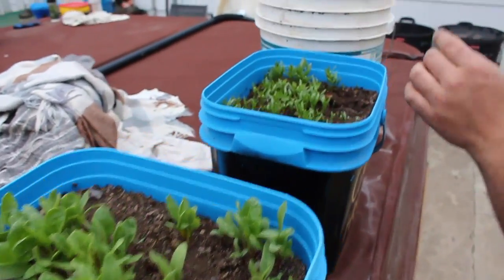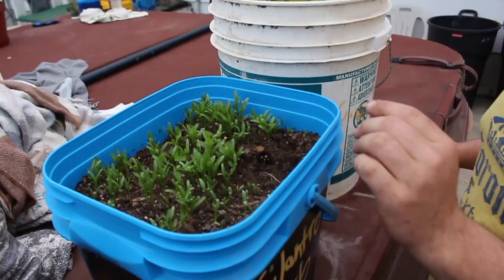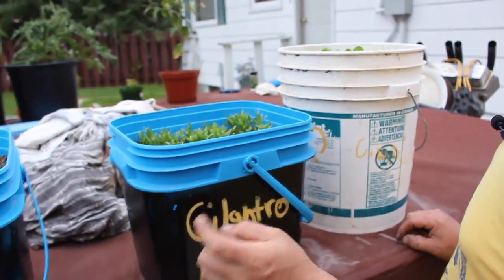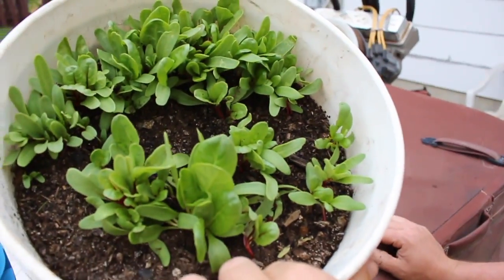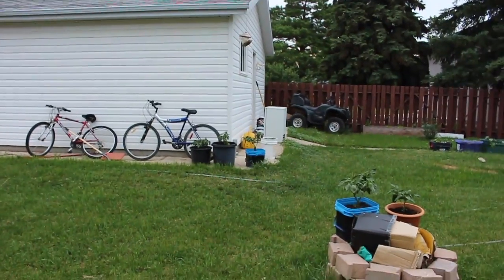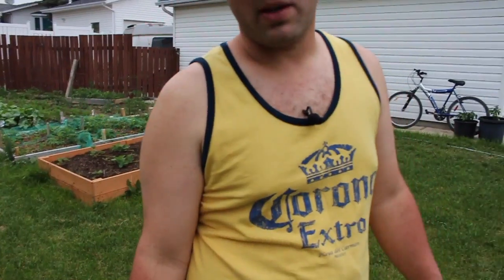Here I got cilantro. Coriander, cilantro, same thing, whatever you want to call it. Smells awesome. And it's growing in a pail too. Here I got another 5-gallon pail of Swiss chard, also growing in good health. Should have Swiss chard in the next week or two. That concludes today's backyard garden update, or my small garden update, whatever you want to refer to it as.